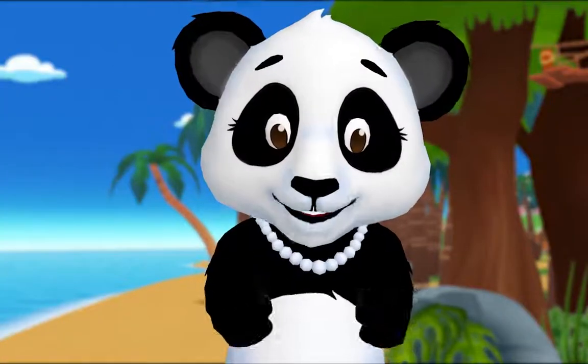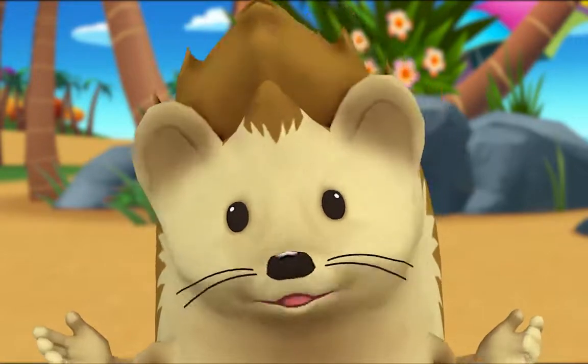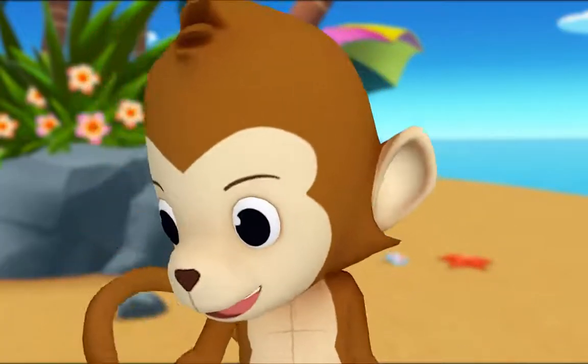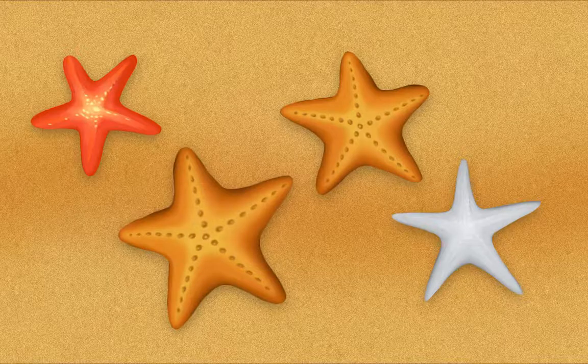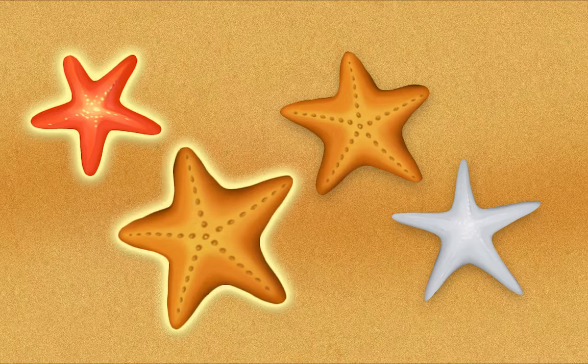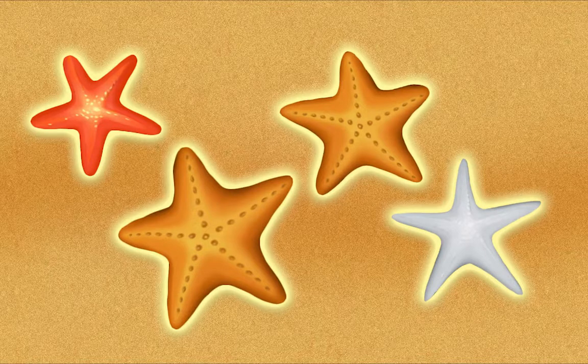Let's look for things to count. Oh, I'm not very good at counting by myself. You're not very good yet. I'll help you. Let's count sea stars. 1, 2, 3, 4. 4 sea stars.